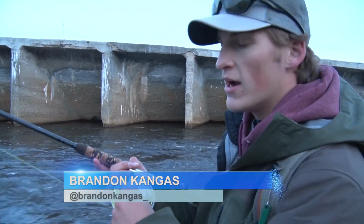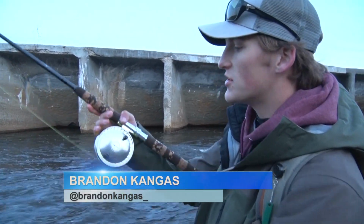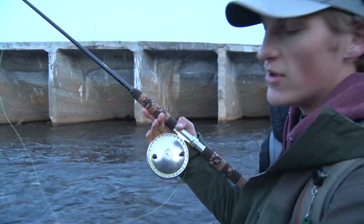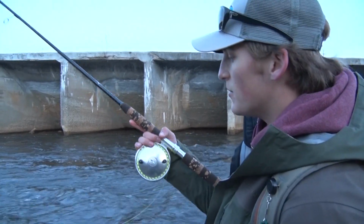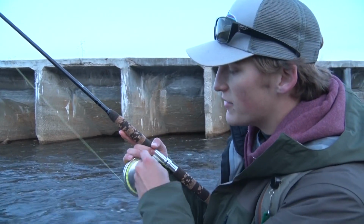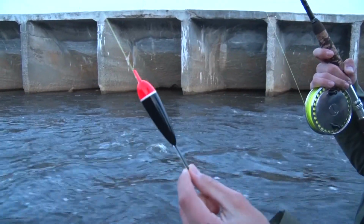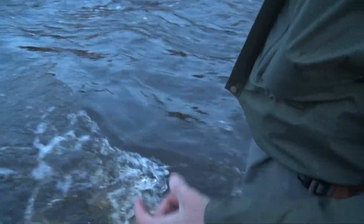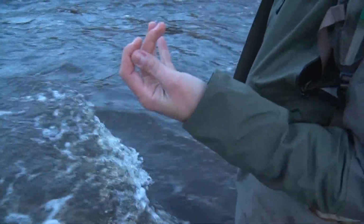This is a center pin. It works on just a single bearing. There's no drag, so it just spins as the current takes it out and presents your bait really naturally. Whenever the bobber goes down, you stop the reel and set the hook, and you use your hand as the drag when fighting the fish. I'm fishing a Raven float under a shot line to get your bait down, with split shot evenly spaced in between it, down to a fluorocarbon leader, down to a spawn bag, some cured salmon eggs. Fires the fish up pretty good.